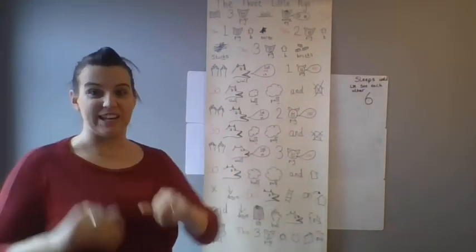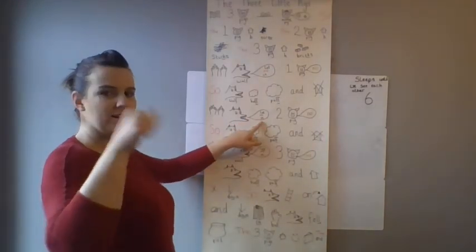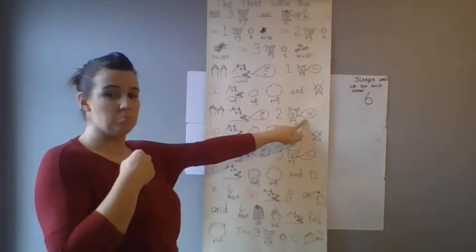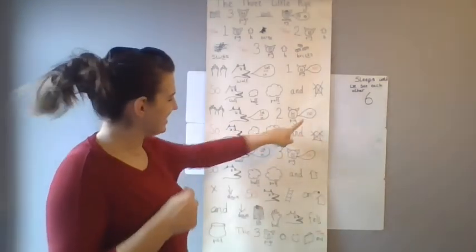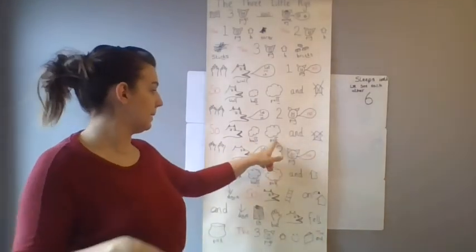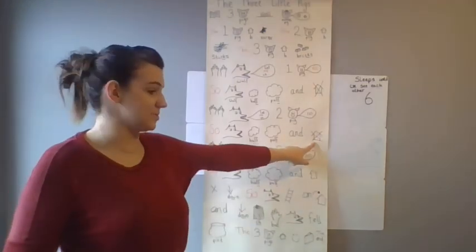Suddenly, the big bad wolf said, "Little pig, let me in." The second little pig said, "No, not by the hair on my chinny chin chin." So the big bad wolf huffed, puffed, and blew the house down.